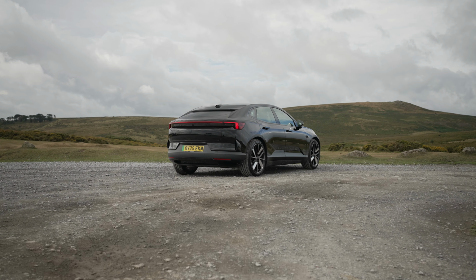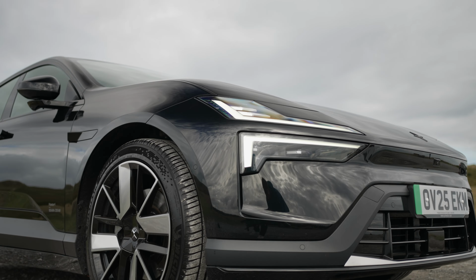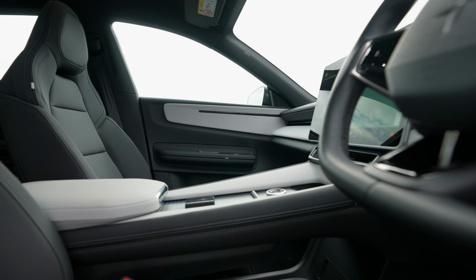Absolutely. The Polestar 4 isn't just another EV, it's a proper statement of intent from a brand that's rapidly becoming a major player. With its striking looks, impressive range, and thoughtful features, it's an excellent option for your next electric lease.